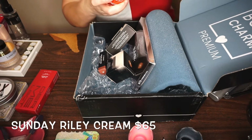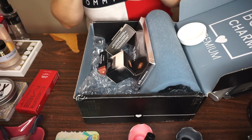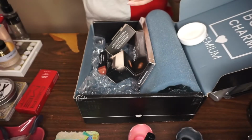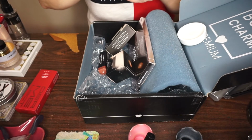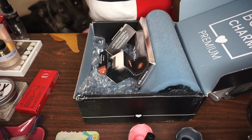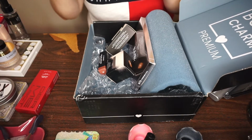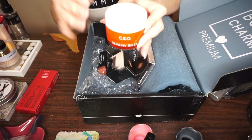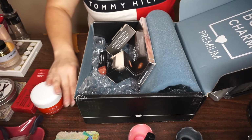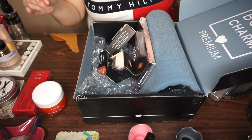That sounds great. Let's see what it smells like. Ooh, it smells like oranges. It has like a yellow tint. There we go. Very nice. I'm not going to put my hands in it because I am not ready to use that as of yet. I have so much skincare I'm trying to finish at the moment, but this is definitely a keeper for me. I'm sure it's pretty expensive. I know Sunday Riley is very expensive, so definitely very excited about that. So far I think I got a good box for what I've seen so far, so let's go ahead and move on.